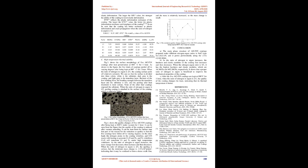High temperature thermal stability. Fig. 3 shows the surface morphology of 5 AlCrTiN coatings after heat preservation at 800 degrees C for 1 hour. As shown in the figure, the 5 kinds of coatings peeled off to varying degrees after being kept at 800 degrees C for 1 hour. When the ratio of nitrogen to argon is 2/1, the coating surface peels off relatively seriously.